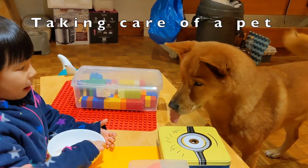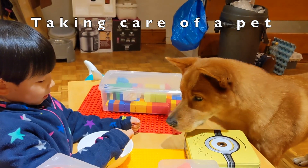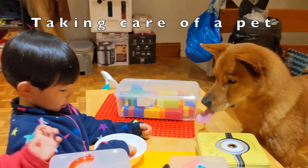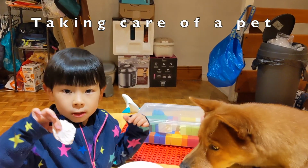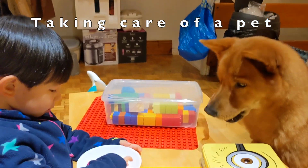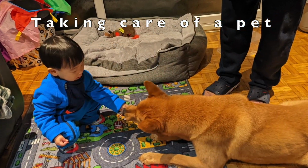Other than cooking, washing, cleaning, tidying up, another thing that our boys like to do is to take care of the pet dog. So they're very eager to help feed him, but it's not as easy, and they will always have to look at us for approval and to know how to do it properly. You could hear them always saying "Simon, Simon." It actually means gentle, gentle. They're trying to remind the dog to be gentle so that their fingers are not in danger.